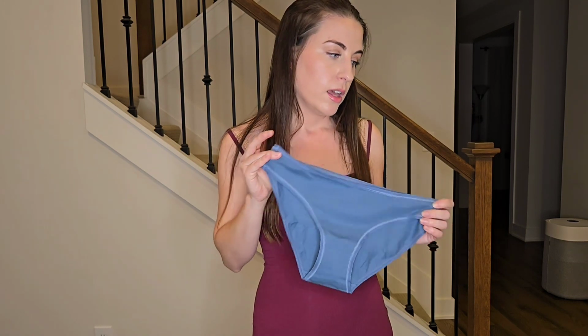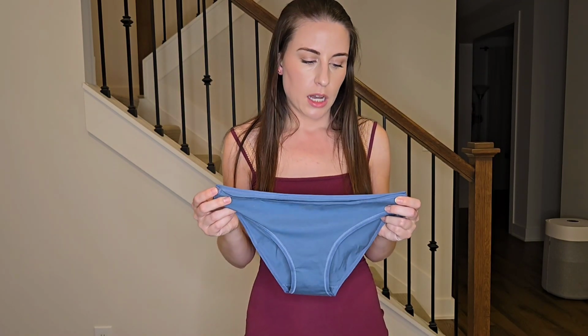So I purchased size small in both the underwear as well as the bra, and I would say they fit true to size. This came in a 6-pack for $30, so I feel like that's a decent price for underwear, especially when you compare it to the Skims brand.